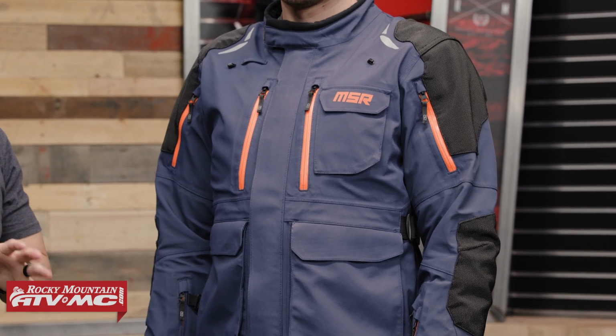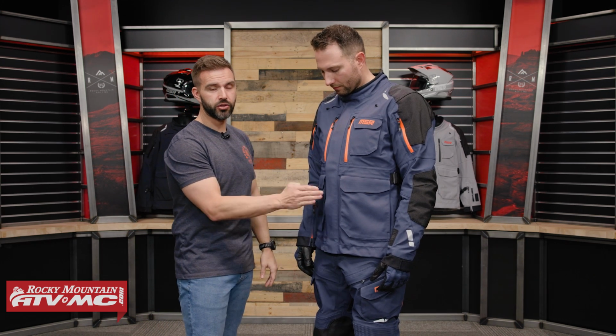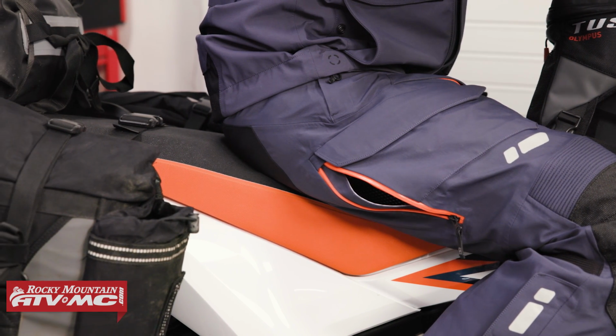Now, one other little change that we made too, from a fitment standpoint, is the length of the jacket. All sizes got about 1.5 inches of added length to the front at the bottom. And that's just something that we realized riding in this gear. We thought, you know what, just needs a little bit more length. So we did that. And then you are going to have the drop seat in the back as well, just to make sure when you're on the bike sitting, you're not going to have that come up too high on you.